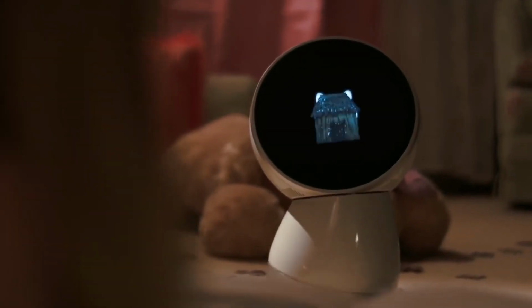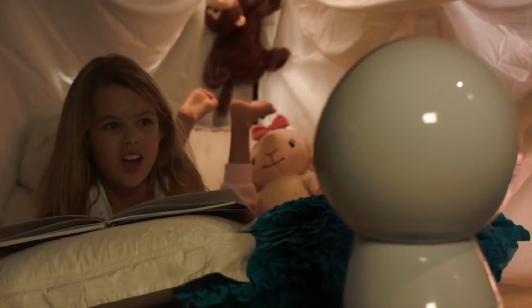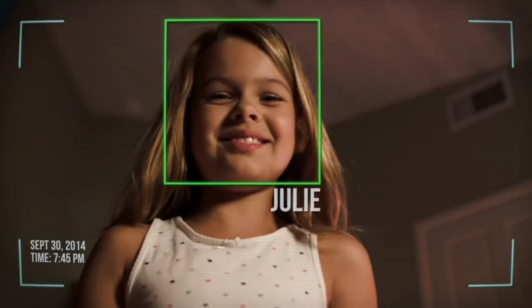He's an entertainer and educator. Through interactive applications, Jibo can teach. Let me in, or else I'll... Ha! And I'll blow your house in! Hey, where'd you go? There you are.